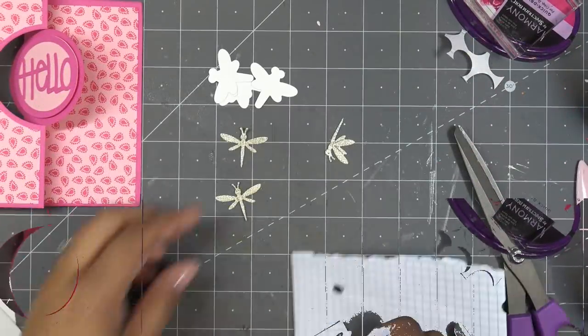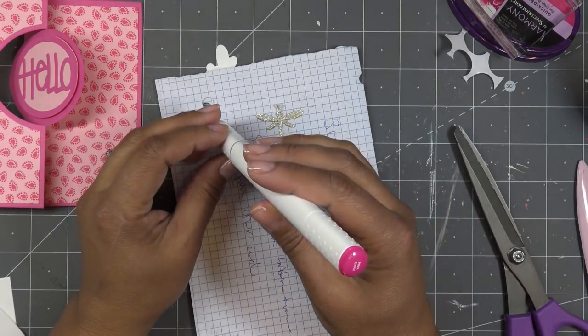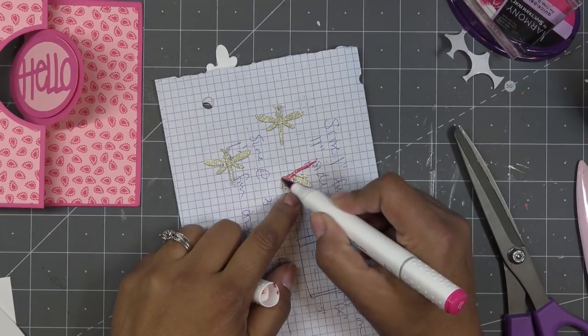Okay, and I hope this works. Same scrap paper I've been using for a while here. I just grabbed this really bright pink, it's called dark pink, from the Diamond Press alcohol ink markers, and I'm just gonna color these guys in.